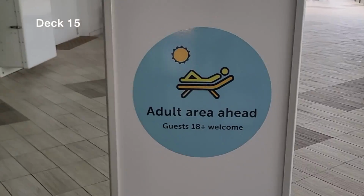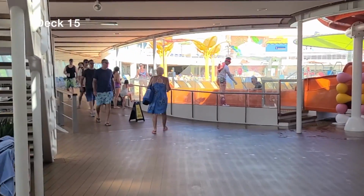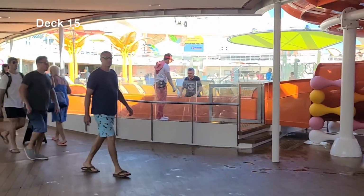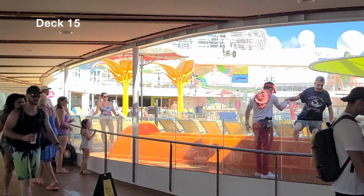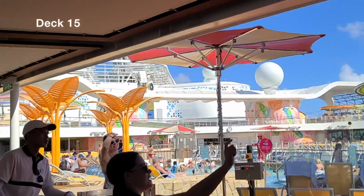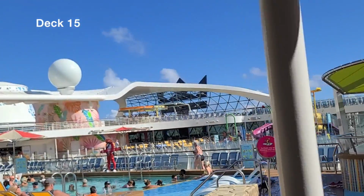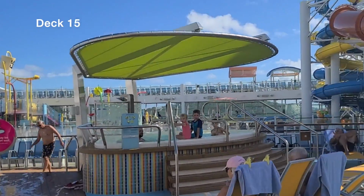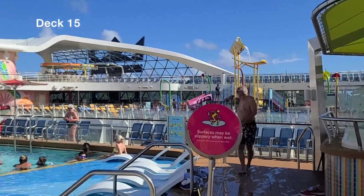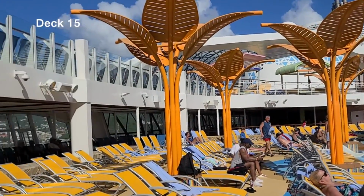And on the other side of deck 15, we have the Royal Beach Pool, is what they're calling it. I think it's just another pool, but they didn't want to put the same thing on both sides, and this was a very nice section, I have to admit. Some slides end here, and then you have a pool that isn't big enough. They're never big enough. I think I got in this pool one time.